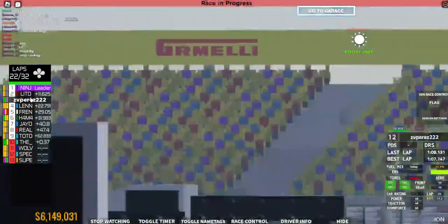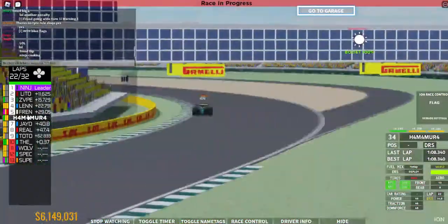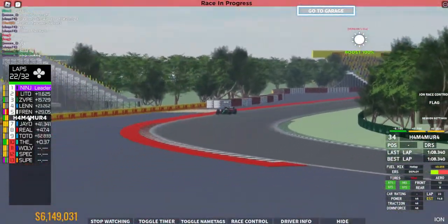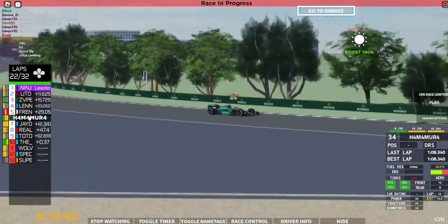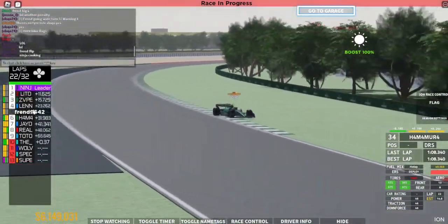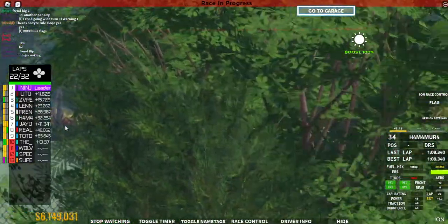So, any overtakes coming? Probably not. Only H4M4 and Friend maybe, because Friend has lost out to Lena. So we'll see when he overtakes, because it will be soon, I would think.